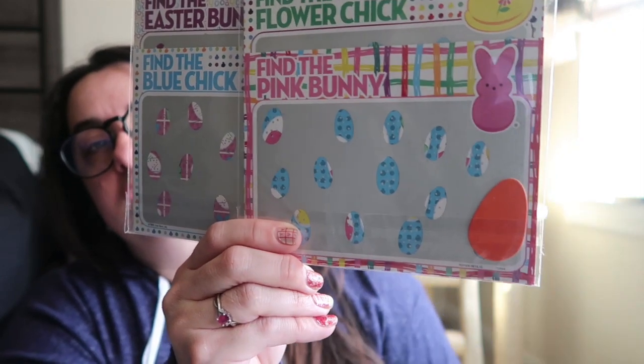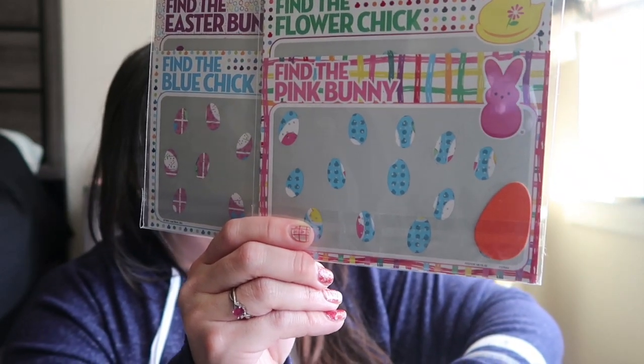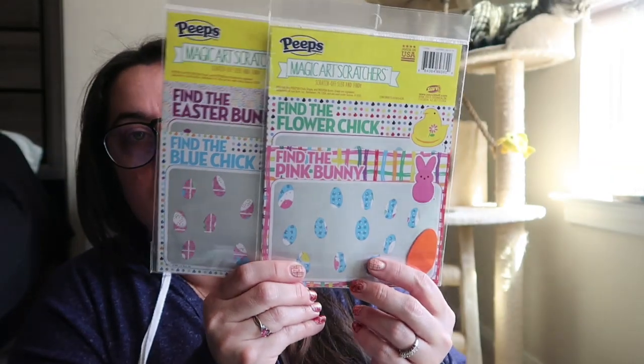And the little pick looks like an orange carrot. Like, come on. That looks so, so stinking cute, right? I just absolutely love it. So those will go in the kids' Easter baskets. And then I got these.